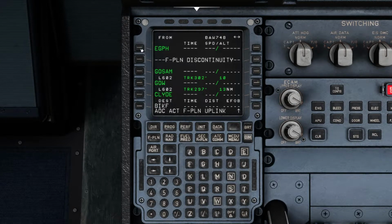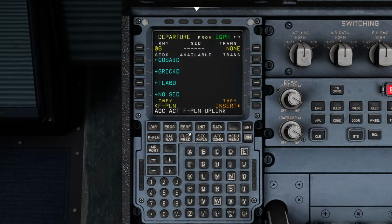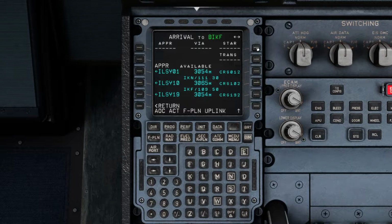Okay. Echo Golf Papa Hotel, let's click that. Let's go departure. We're on runway, I'm just going to double check that we are still on runway 06. Yeah, runway 06 is the one in use now. It's the Gossam 1 Delta. Select, insert. Let's go here. Now, our arrival.